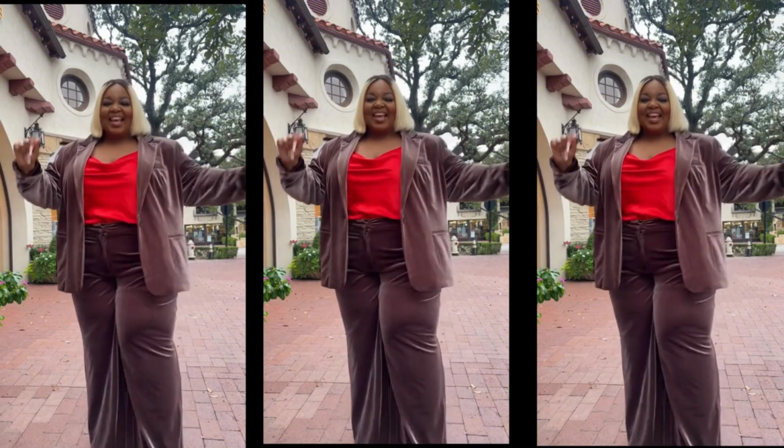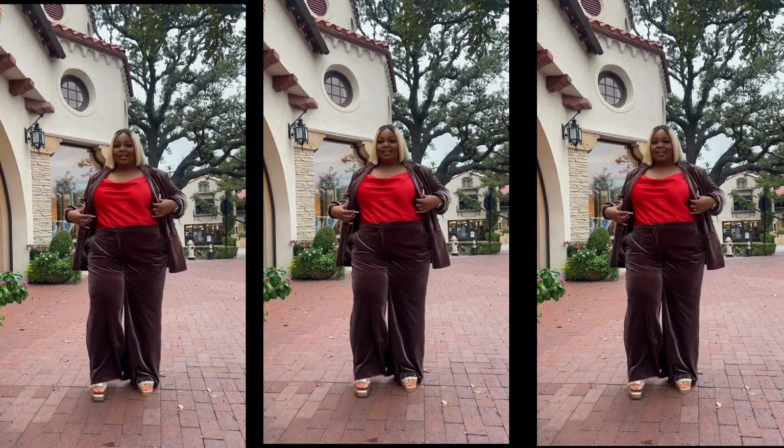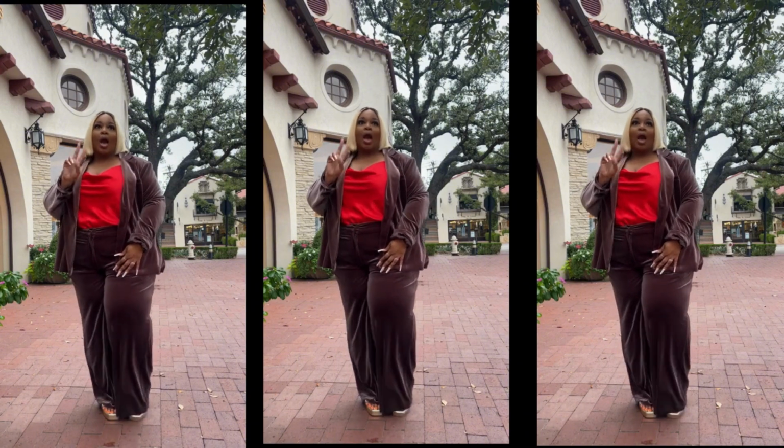And then, of course, in the jacket, I probably should have got a 2X instead of the 3X, right? I think I was saying XXL. That's what I had in my brain, was XXL, but that was not it. 2X is the correct one, because it is a little big on me.